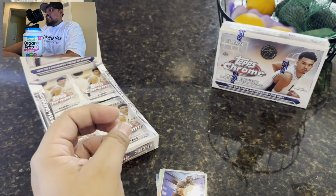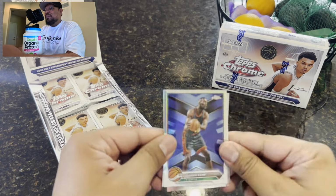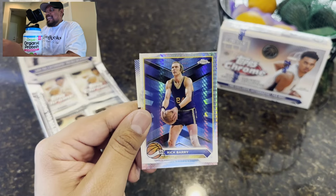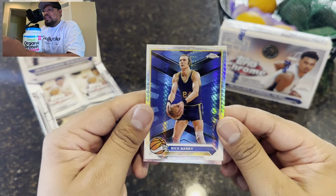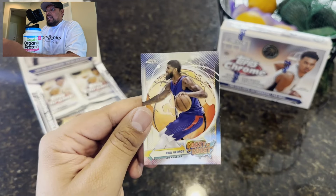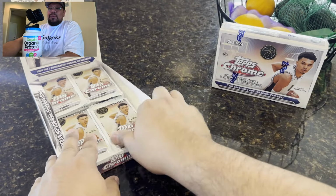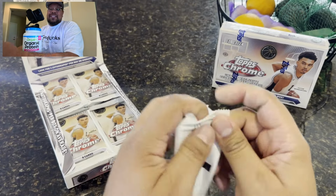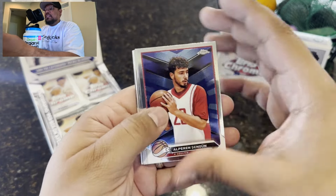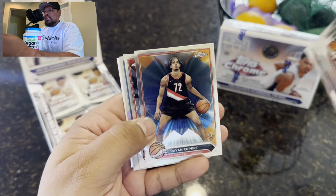And shout outs to my protein right here that I'm using to hold up the phone here today. I've been using all types of stuff, so if you guys have been paying attention, it has been a little bit of a joke going on. We got Rick Barry on the X-Fractor Prism, and then we do have a Coast to Coast Paul George. Coast to Coast, not one of my favorite inserts. Like I said, I have seen a few of this stuff ripped already by a few breakers and content creators here on YouTube. But Coast to Coast, not the biggest fan.